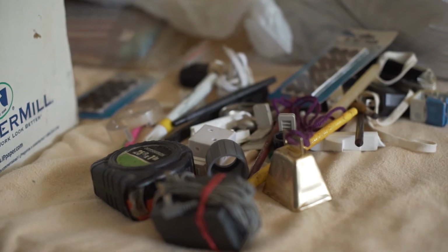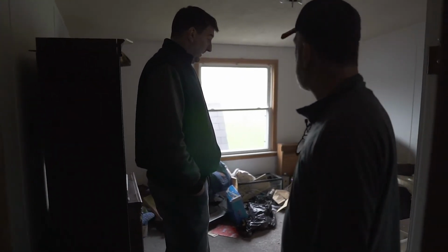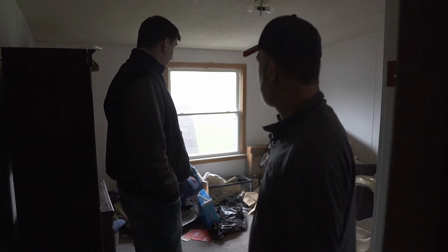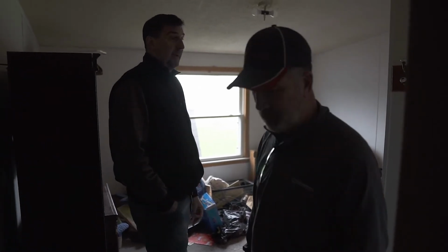The carpet in here is shot. It's industrial, commercial grade, which is probably good for kids, but no matter what, if someone takes this home, they're going to have to paint it. They're going to have to take all the carpet out and really scrub it down.